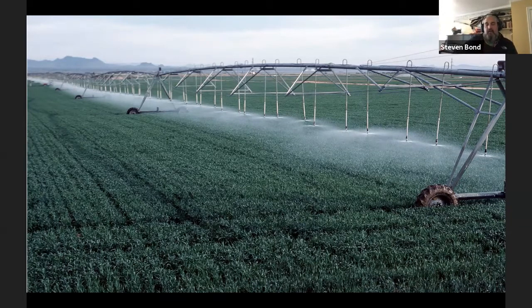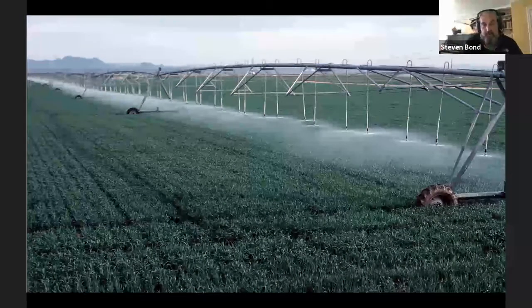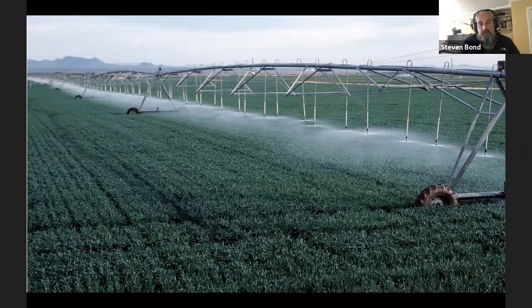I guess right now would be as good a time as any to differentiate. Not everybody can do this. You've got to have the water. Just because you drop a well doesn't mean you're going to get this kind of water. On a home site, you're going to be as low as 20 gallons per minute, as high as 80 gallons per minute. That's kind of what you're going to find across the country for wells.